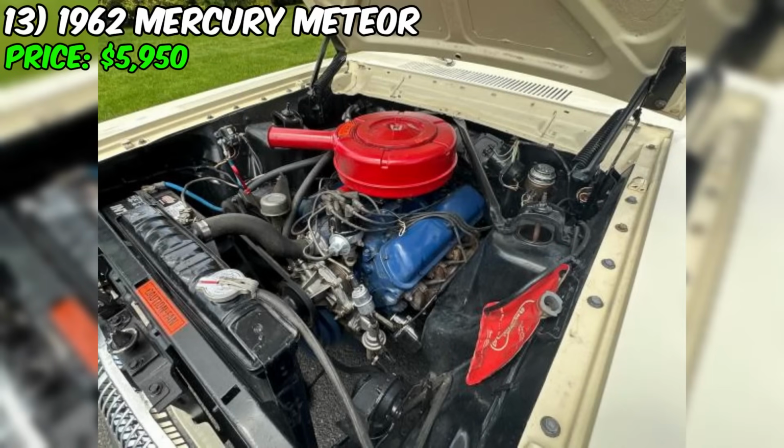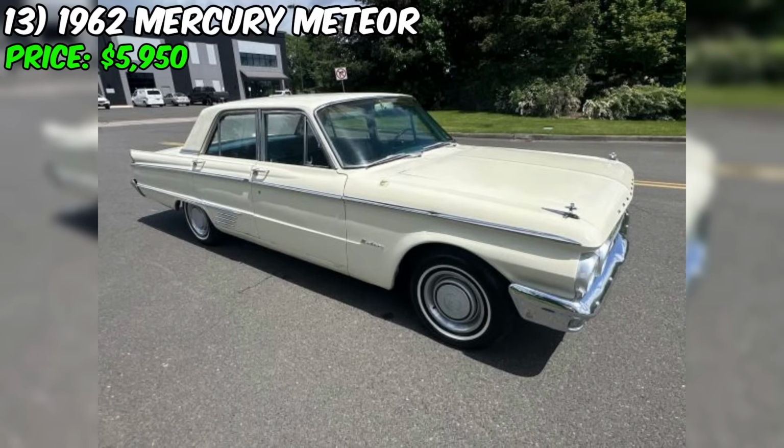The exterior of this Meteor looks fantastic in the photos. The chrome is shiny, the paint looks great, and the overall appearance is just classic 1960s cool. Imagine rolling up to a car show or cruise night in this beauty. You'll be the talk of the town.